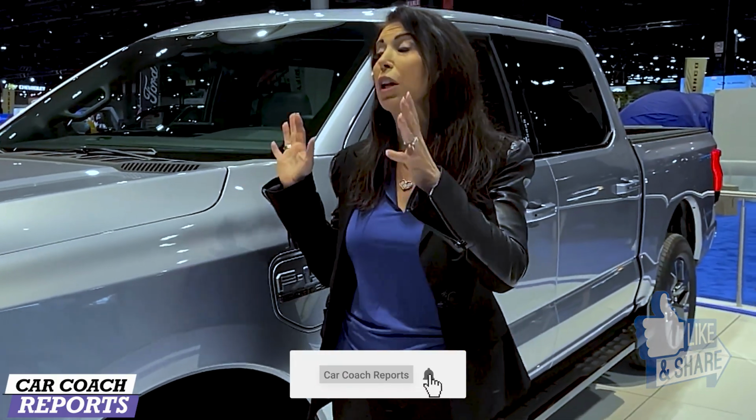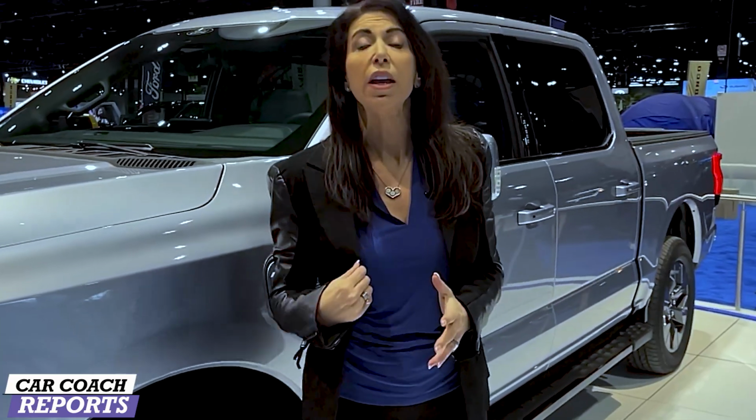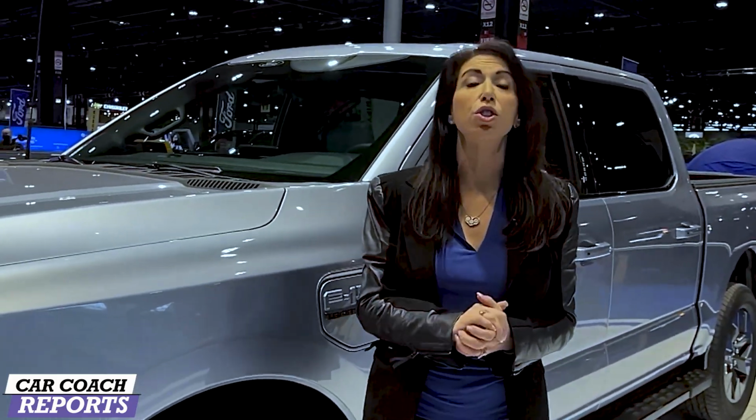If you have any questions, because there's a lot I didn't even cover, so much information that's here on this truck. It is very similar to an F-150, but yet it's very different and it's very special in a lot of other ways. And this vehicle is in super high demand.